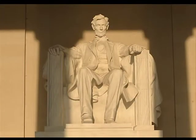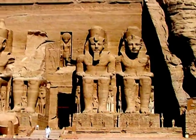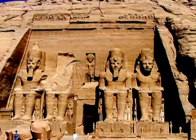The committee also selected Daniel French's original sculpture of Lincoln sitting in his temple. Further investigation reveals that French's statue of Lincoln was inspired by the statue of Ramesses II at the Temple of Abu Simbel in Egypt.